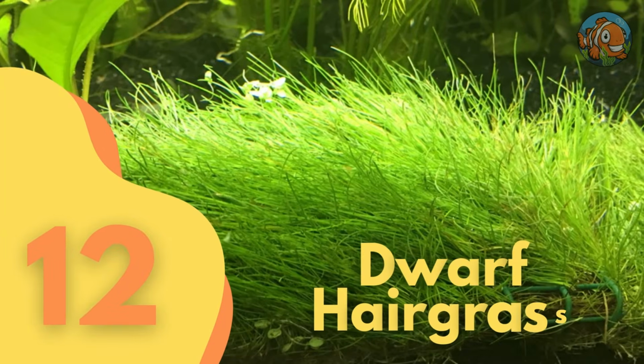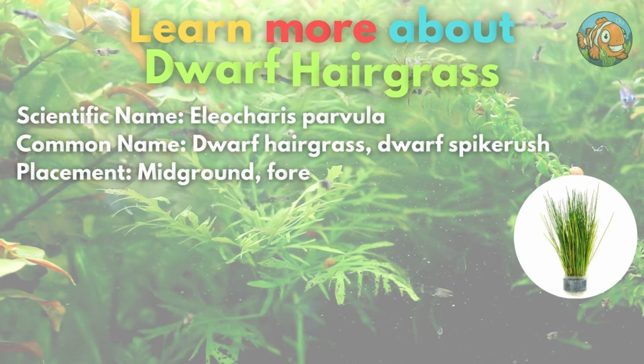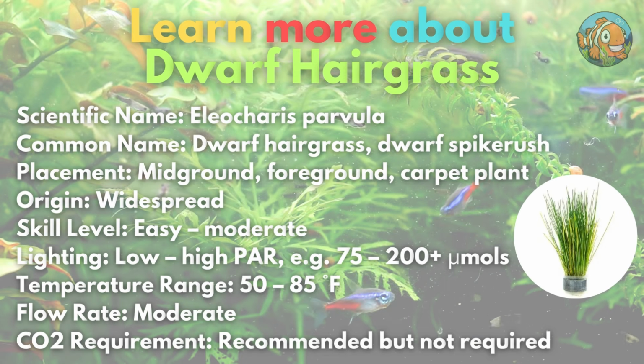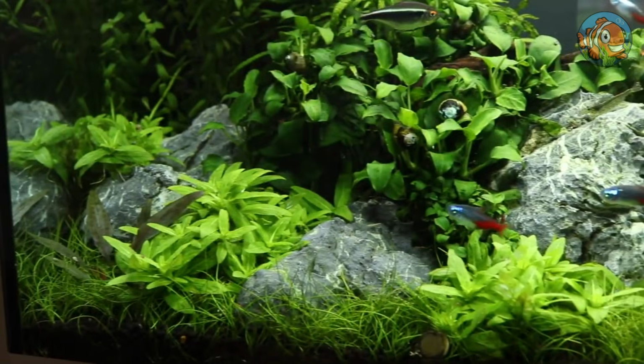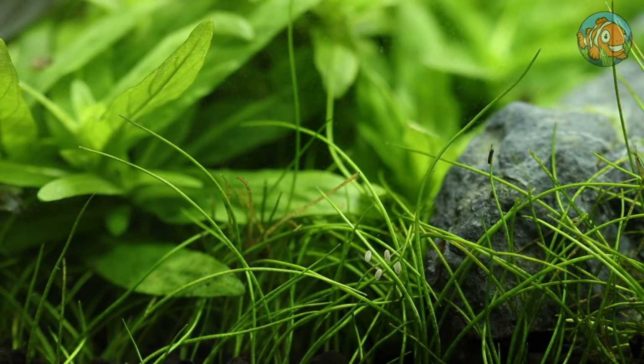Next is the Dwarf Hairgrass. One of the most incredible carpet plants for planted aquariums is the Dwarf Hairgrass because it can mimic a natural lawn. This carpet plant can also be utilized in low-tech setups, but it'll grow best with adequate light and CO2 infusion. This plant can withstand moderate water flow but needs a few weeks of low flow to develop strong roots.